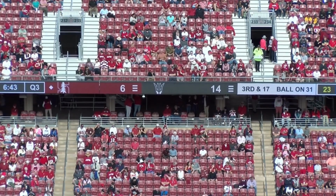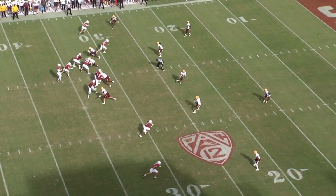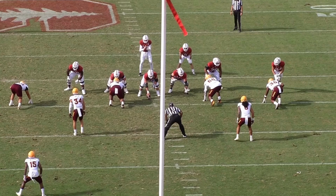Next one here, 3rd and 17. A hinge up top to the number 1 for 15 yards. Come on, y'all. I love the pocket movement. Some nice velocity here. Drive the ball again to the short side.